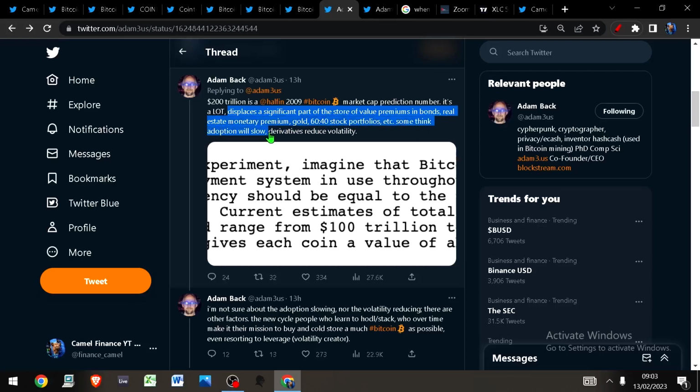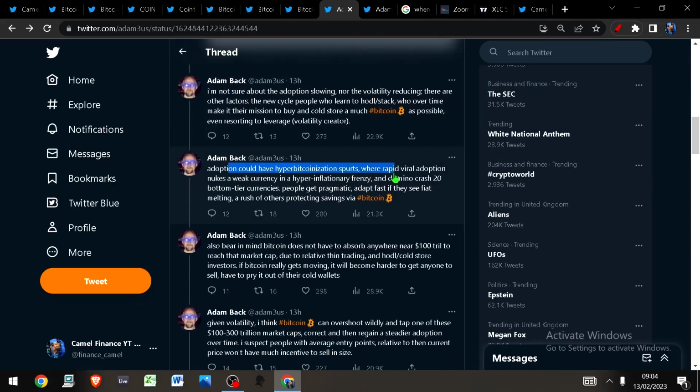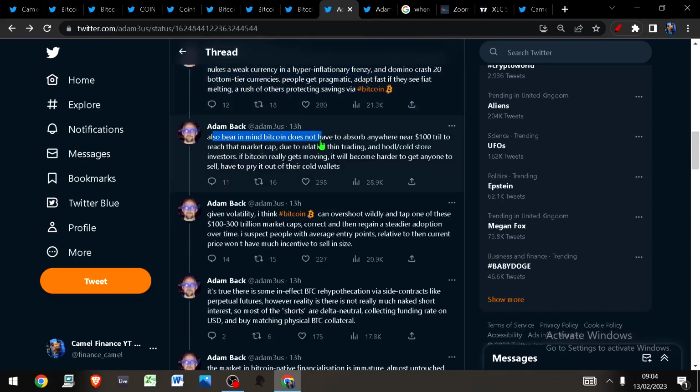Some think adoption will slow and derivatives reduce volatility, but this is not the case, as he goes on to say. Adoption could have hyper-Bitcoinization spurts where rapid viral adoption nukes a weak currency in a hyperinflationary frenzy and a domino crash of 20 bottom-tier currencies. People get pragmatic, adapt fast if they see the fiat melting, and a rush of others protecting savings via Bitcoin. Also bear in mind, Bitcoin does not have to absorb anywhere near 100 trillion to reach that market cap due to the relatively thin trade-in and hodl cold store investors.